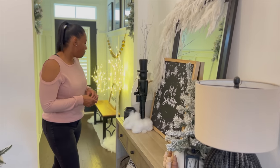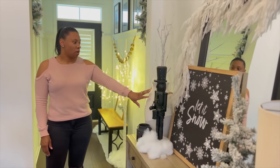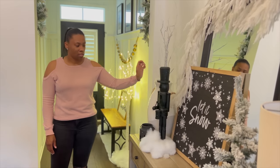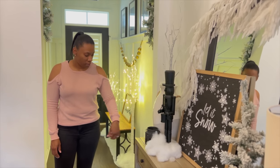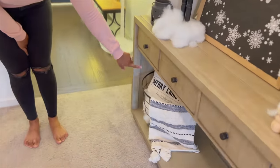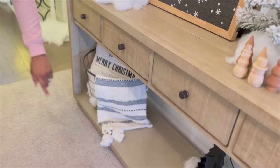Also on the mantle, I always have this same vase here that stays here as well. And then, like I said, I just put the stems in there, and then a little fluff for some snow around here. And then this came from Target as well in the $5 spot. And then this has always been here. I just switch out the pillow. So this one is the one from last year, Merry Christmas. And then my blanket stays here as well.